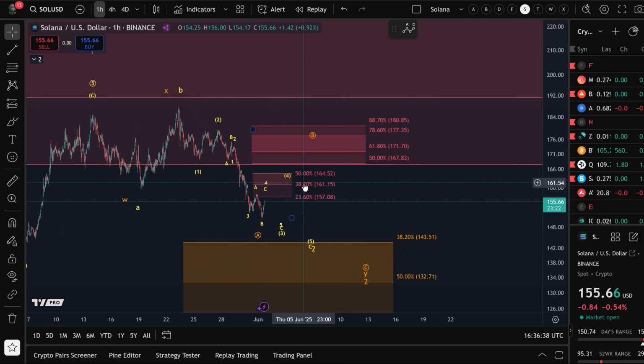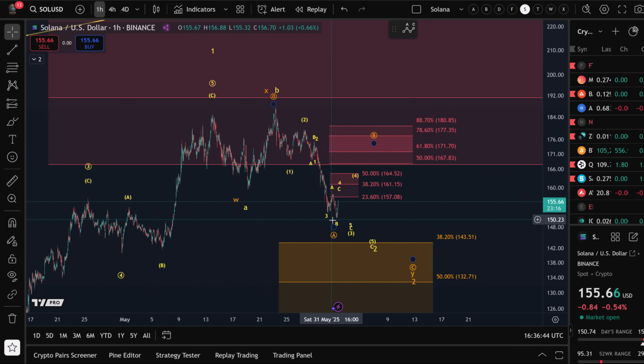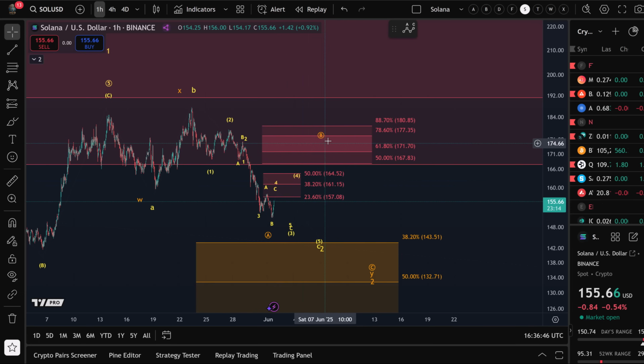So bottom line is, I cannot confirm yet that a substantial low has formed. The overall pullback is quite weak for a wave 2, but the structure might morph, and any break above the initial resistance area would likely indicate that we could test the $171.70 level. That's the update on Solana.